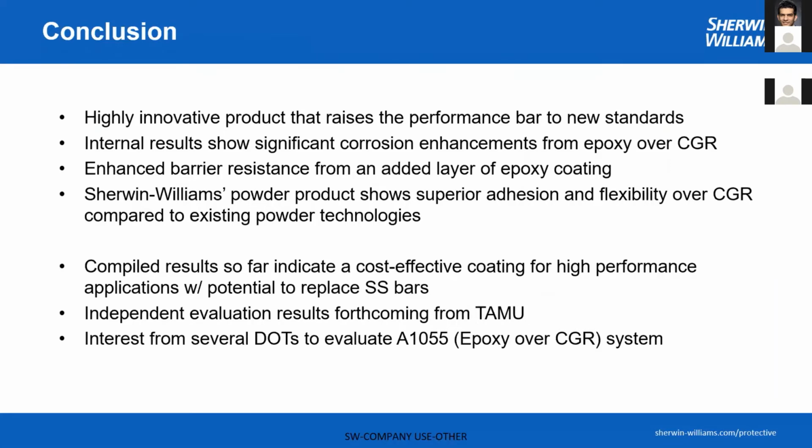So in conclusion, let's take a look at the summary of the points highlighted, highlighting the value of the epoxy over CGR. So one, it's a highly innovative product that raises the performance bar to new standards. Internal results show significant corrosion enhancements from epoxy over CGR. There's an enhanced barrier resistance from an added layer of epoxy coating. A Sherwin-Williams powder product shows superior adhesion and flexibility over CGR compared to the existing powder technologies. The compiled results so far indicate a cost-effective coating for high-performance applications with potential to replace stainless steel bars.